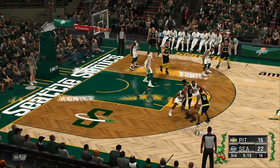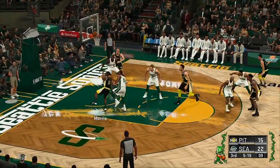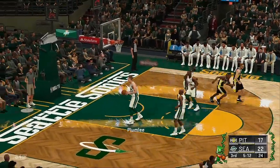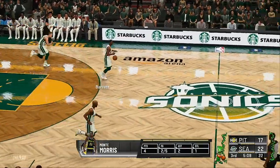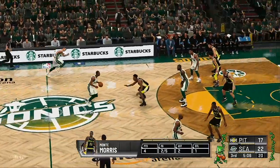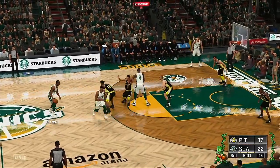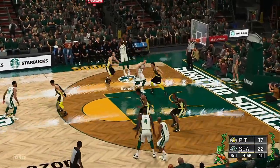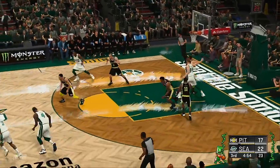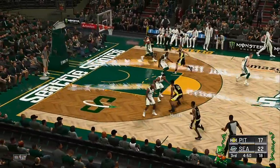Hunter dishes to Morris. And he drops in the layup off the glass. Morris has got the first basket of the third quarter for Pittsburgh. Seattle leading by 5. And a minute played as the second half gets going. Powell kicks to Barrett. And it's Zizic with a rebound. Zizic has got 4 rebounds in this game.